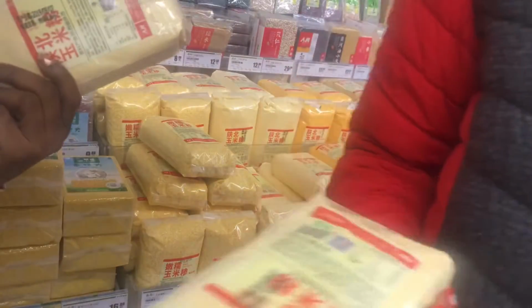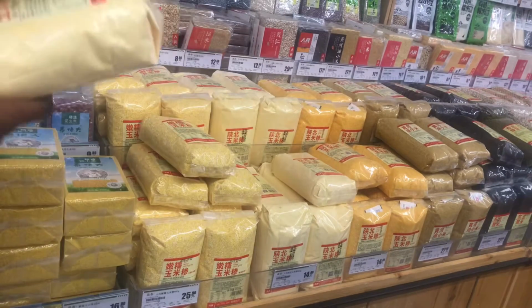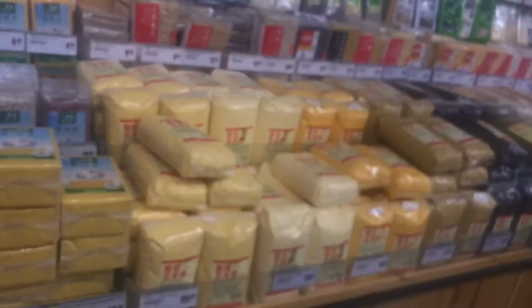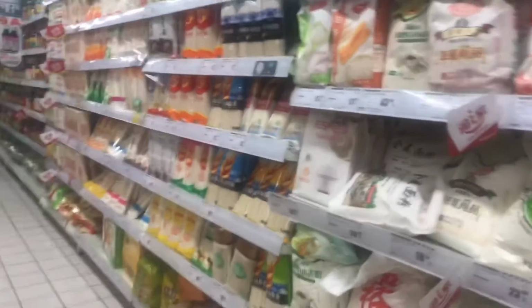Corn flour, and it's 14 point, right? 14 is how much? 7.50. 14.90. Like 750 naira for this corn flour. For one corn flour. So the thing is almost 1,000. Okay, it's 1,000, 19.90. It's 1,000. So we'll be using it for this one.